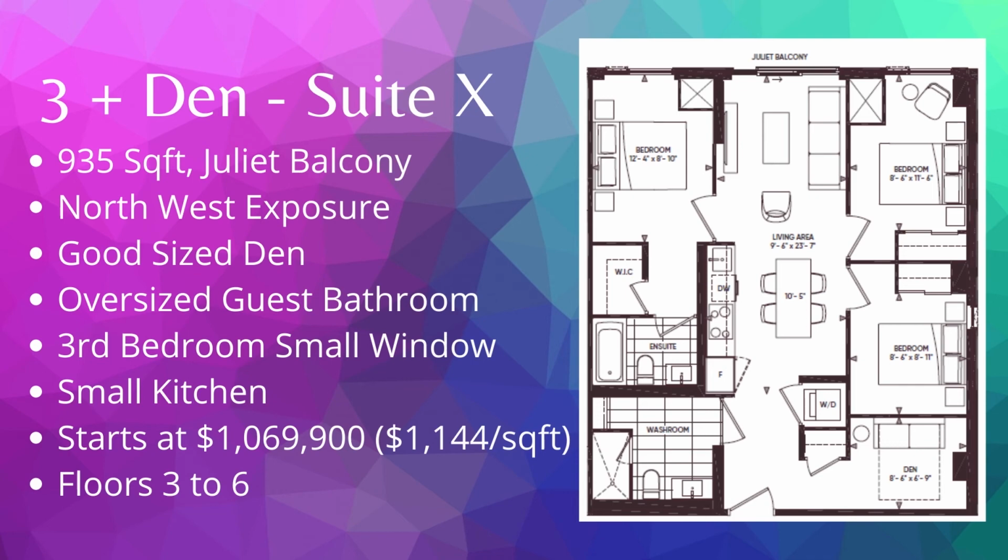So I'm just seeing now that it's the lower floors, so I'm not too sure if you will actually get a good view of the CN Tower from there. Northwest. So the north side would be where the bedroom is, that little sliver. And the west side will be CN Tower.